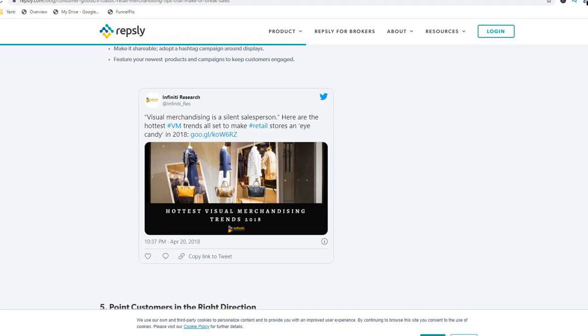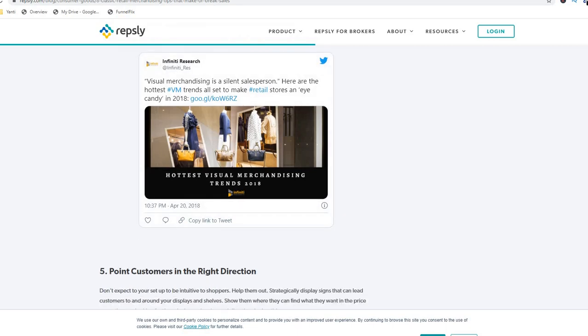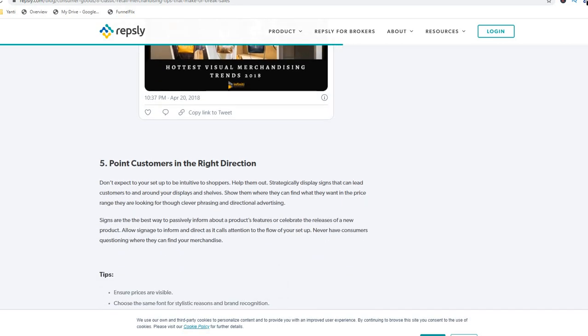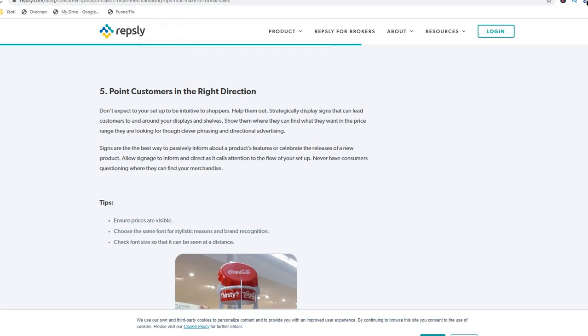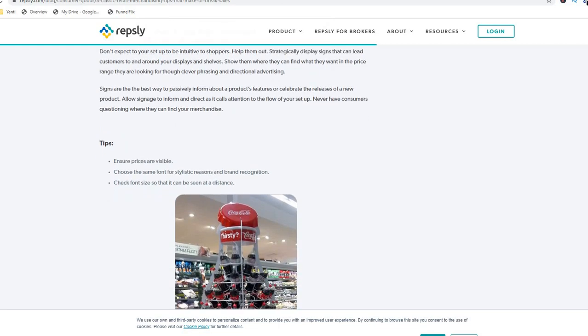Be trendy for yourself, so this is just showing you can set things that go with each other and the trends and what goes with what. You can set that up for the customer. Point the customers in the right direction, of course. Things like pricing is very clear, of course. The fonts are readable, all that sort of stuff.